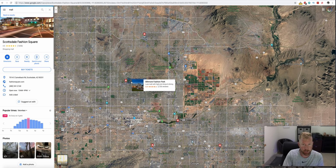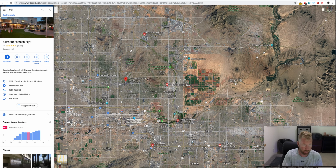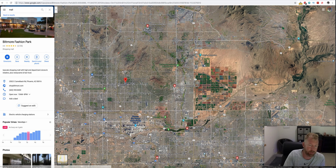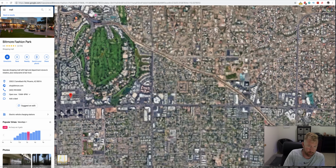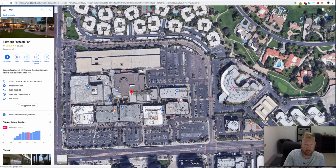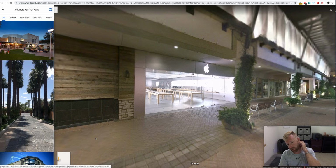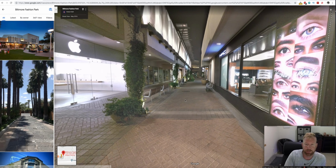Now, if you're into luxury shopping, Scottsdale Fashion Square has it, but the real luxury shopping is going to be here at Biltmore Fashion Park. This is basically right in the center of Phoenix. You can see there's Sky Harbor. Downtown's right over there. And so this is Biltmore. This is where the big dollar stuff is. You got to bust out the pocketbook for this place, right?